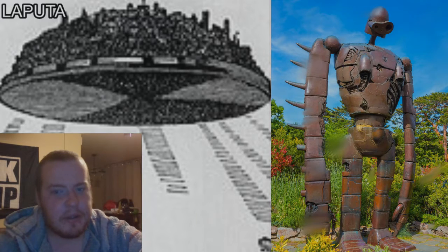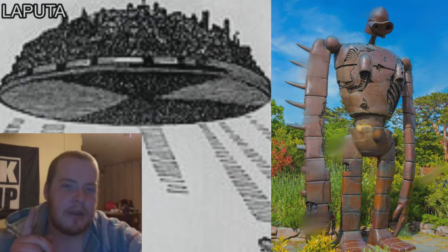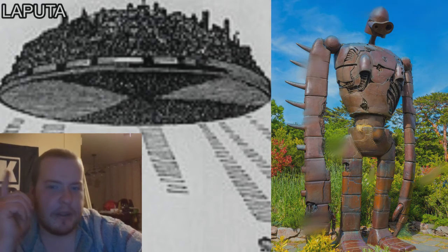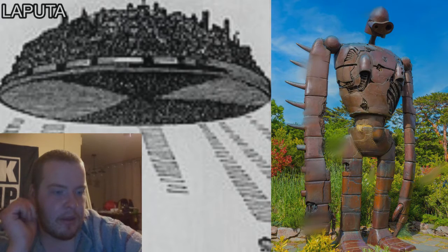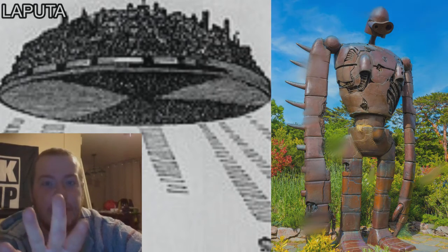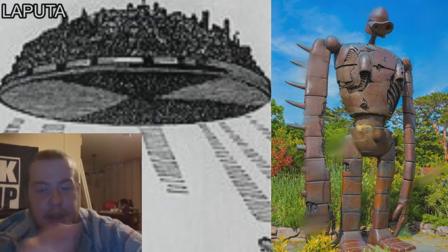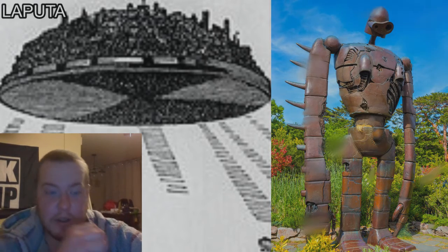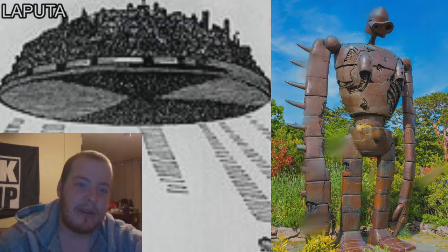In the movie, the ancient civilization is called Laputans, and in an interview with Hayao Miyazaki, he does admit that he drew heavily from Gulliver's Travels with the Laputans, the city of Laputa, the castle in the sky, but he, I will say, did it justice. It's really cool.